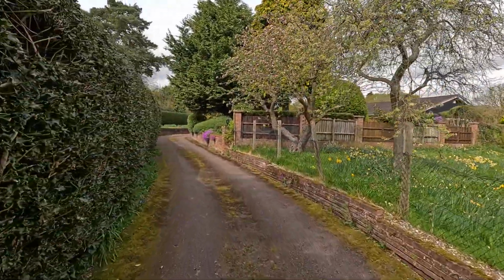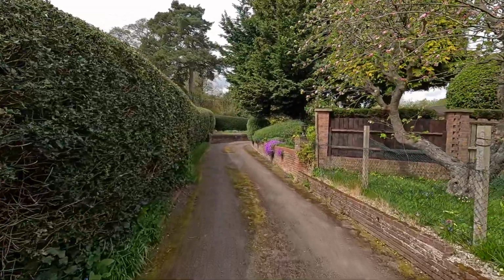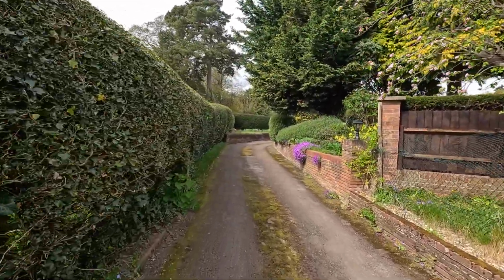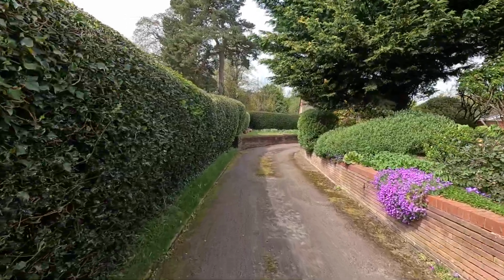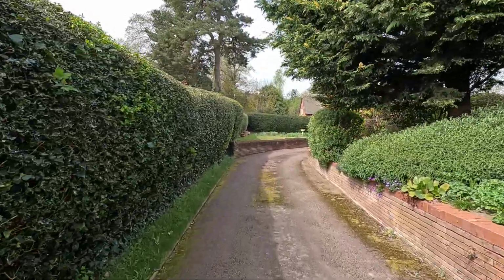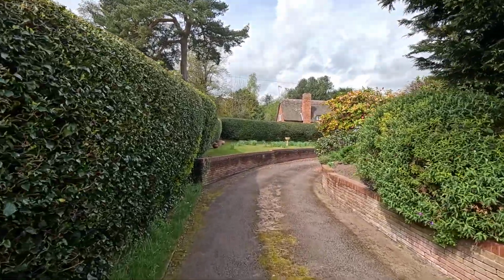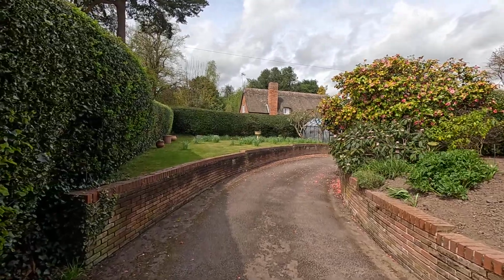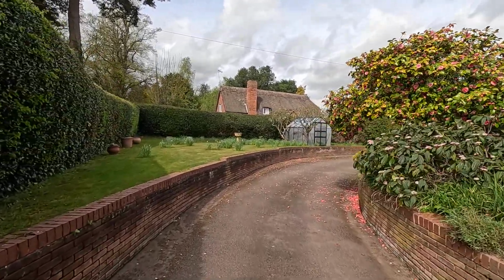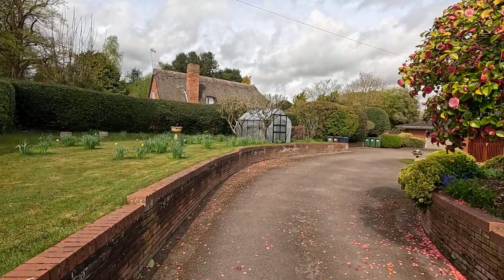This property is available for the first time in over 4 decades and is a 3 double bedroom detached bungalow benefiting from 4 reception rooms, 2 bathrooms, a breakfast kitchen and utility, detached double garage with workshop and 2 storage cupboards, and a plot measuring approximately 0.4 of an acre.